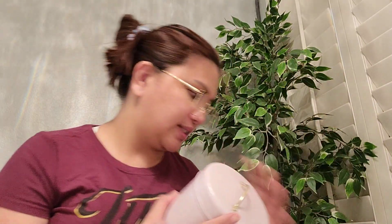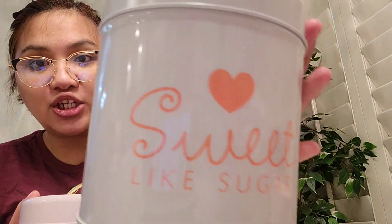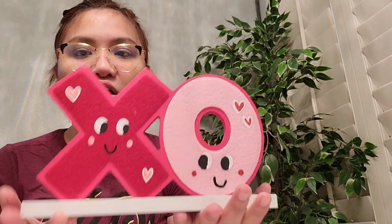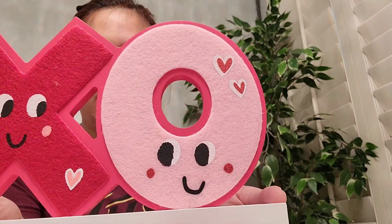And then I got, I know they have three of this kind of tin cans, but I just found two. So this one is $3 each. Sweet like sugar and made with love. Also, I got from Target this one. It's $5. It's XO. Cute. And then I got this one.